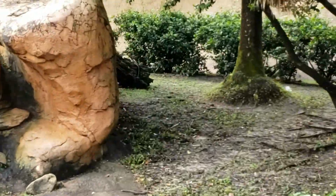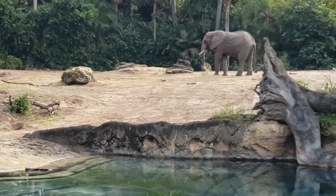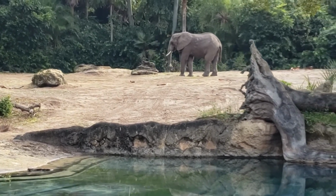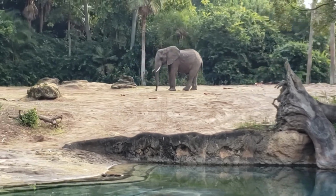Let's see if you can see the elephant a little bit better right up here. Yeah, so if you look to the back right, you should be able to see it a little bit better. We are going to keep looking for more elephants out here, so hopefully I can get you guys a better view of a few more. We are seeing that one by itself. That's a pretty typical view for male elephants.